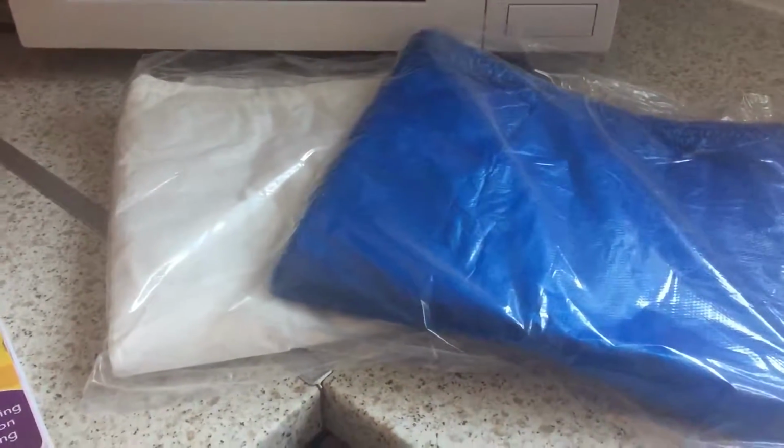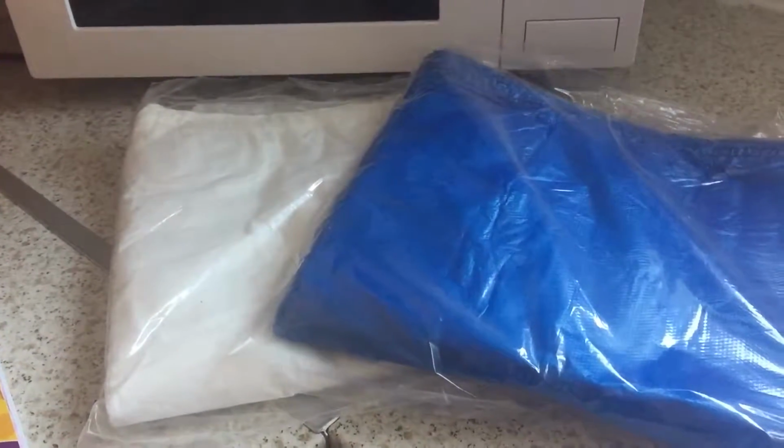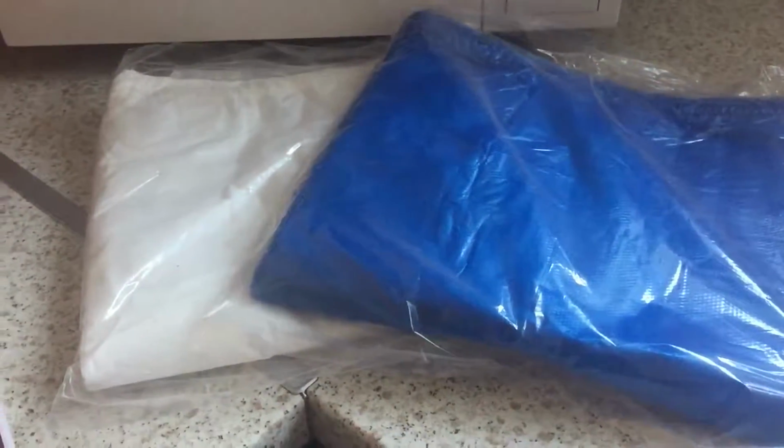Hey people, this is a charity shop haul come market, local market that's near me.